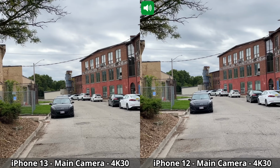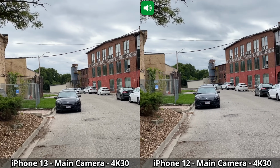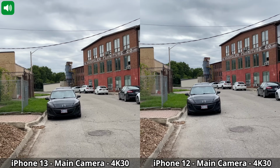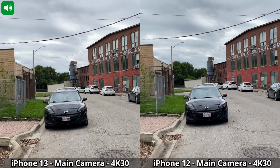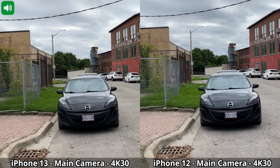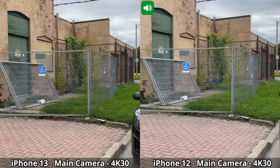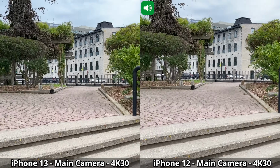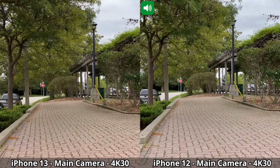Okay, we have our first video test between the iPhone 12 and the iPhone 13. For this recording, I'm using the main cameras on the back of the two devices and recording in 4K at 30 frames per second. Today it's also a pretty windy day, so you're probably gonna hear a lot of wind aside from my voice. Now I want to see if the internal microphone on the iPhone 13 has improved compared to the one on the iPhone 12.